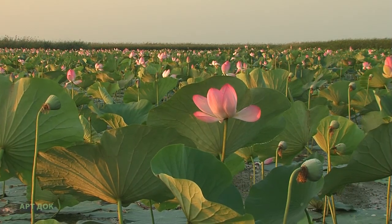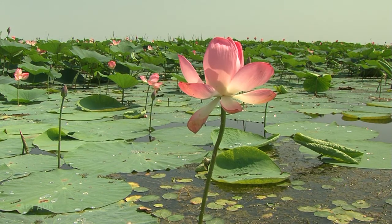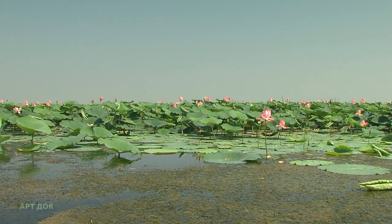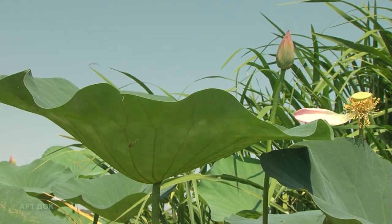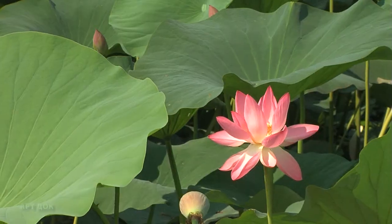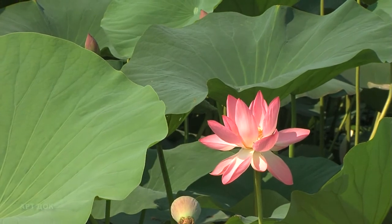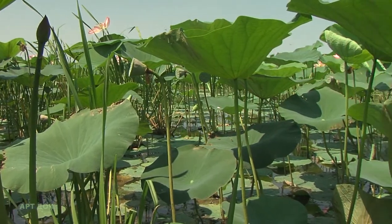The Volga Delta is the northernmost place on Earth where this ancient and mysterious plant grows. People through the centuries have used the lotus as a valuable food and medical resource. In some southeastern countries, the lotus is even considered sacred. One can see the symbolism in the plant's very structure.